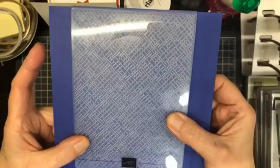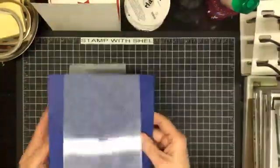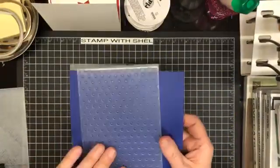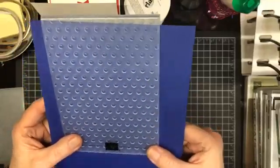I'm just waiting for the camera to catch up. There's a delay. Yeah, you can see that a little better now. So that one's kind of like a hashtag. This one here is polka dots.